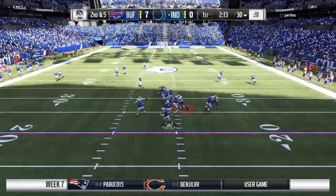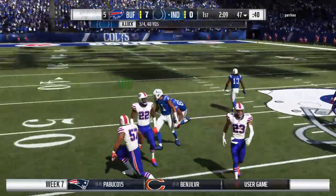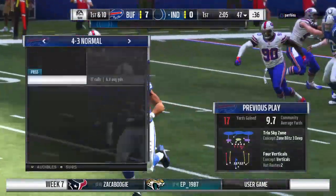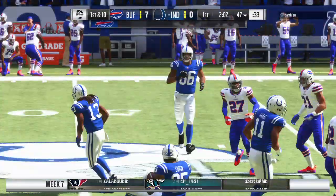On 2nd down, here's Luck. The completion good. This is Eric Ebron. And able to get this one across the 45 before he's brought down. First time they've hooked up here. Good for 17 and a first down.